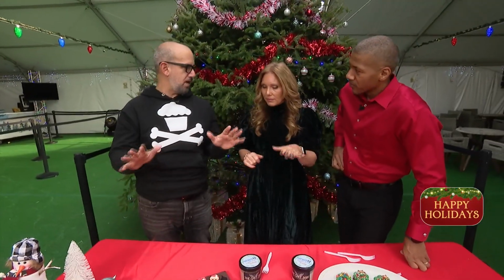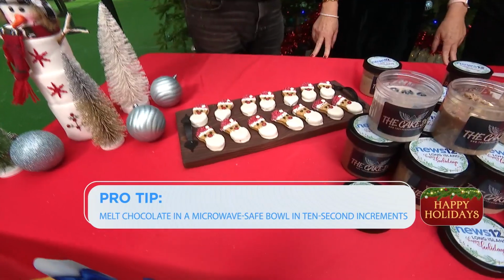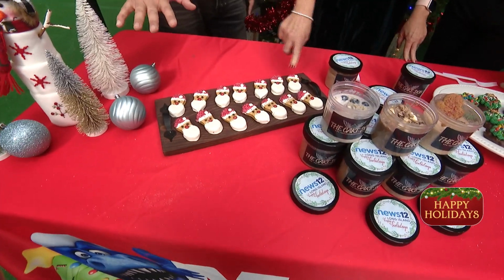Right. This is for the mom who has no time, comes home from work, you pick up Nutter Butters, you heat up some white chocolate. You dip both ends in. Okay. You let the white chocolate sit a second. You dip the red sprinkles on one side, an M&M, chocolate chips. You let it sit. You've got Santa's face, with this little white dollop.